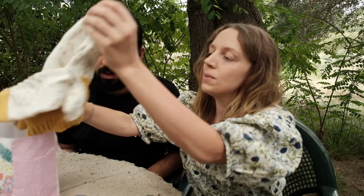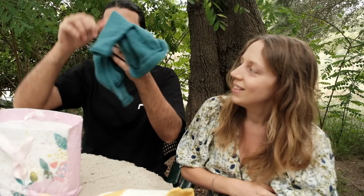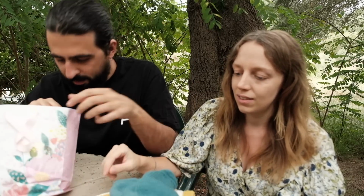And of course our parents, both of our mums, have also been busy knitting little things as well, so thank you to the grannies for that. Little jacket. This is just a small selection of knitted items that we've had from the grandmas. Little hat. And there's plenty more. And there's a lot more.